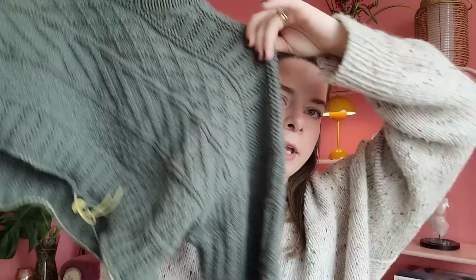So yeah, I really enjoyed knitting this in the round because those patterns are so much easier to knit in the round versus knitting it flat here on the yoke.